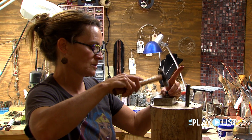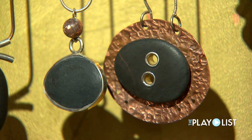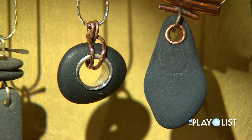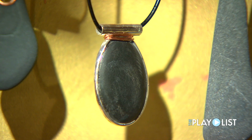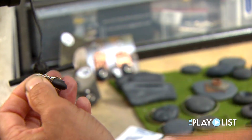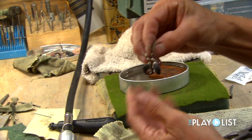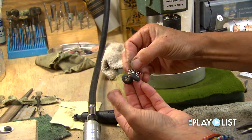The most rewarding, when I come up with something unique, different than something I've done. Originally, that was every piece, but now it's looking at something differently and coming up with something that I haven't come up with before. And there we go, a pair. So a little movement, that's nice.